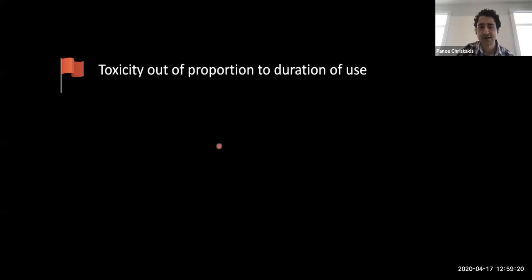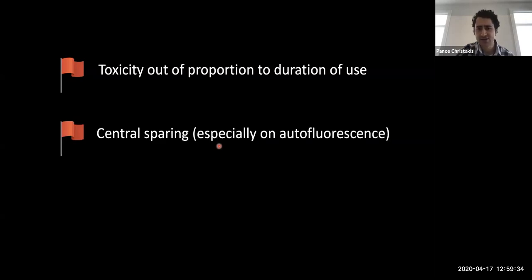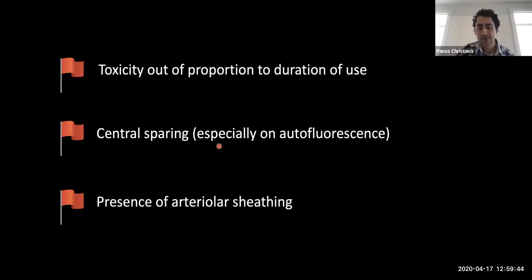There were a few things about this case that just didn't sit well with me. The first was the toxicity was really out of proportion to the duration of use. She had only been on it for 4 years and was on a dose less than 5 milligrams per kilo per day. And she has an undetectable ERG. The second thing is that there's actually central sparing, especially on autofluorescence. So her peripheral retina tends to be more affected than her central retina. The last thing is that she had this arteriolar sheathing, which again is very unusual in any patient. She does have a strong history of autoimmune disease.